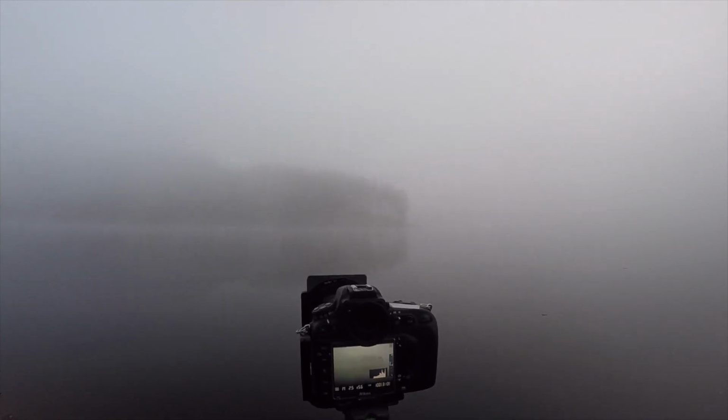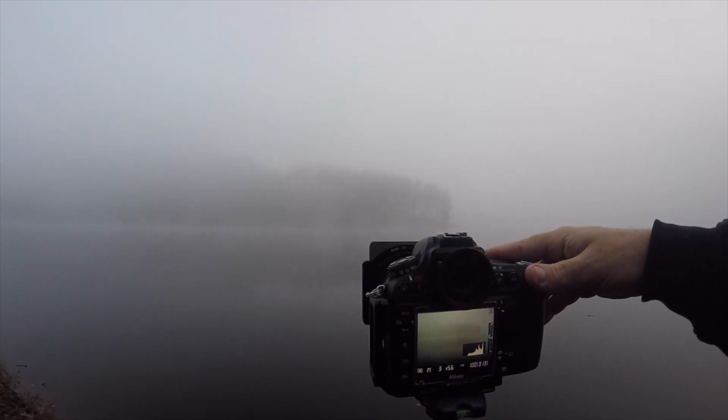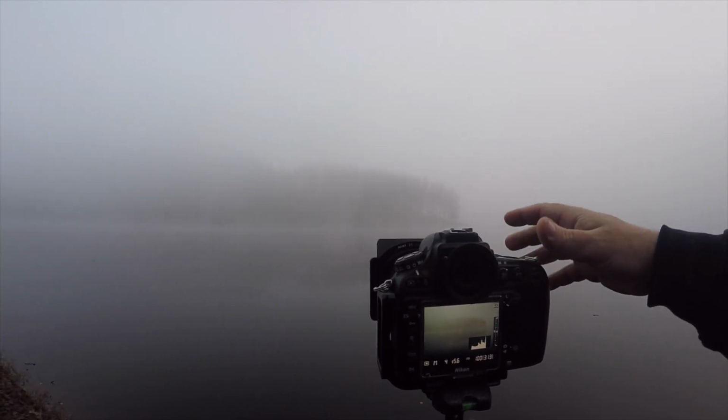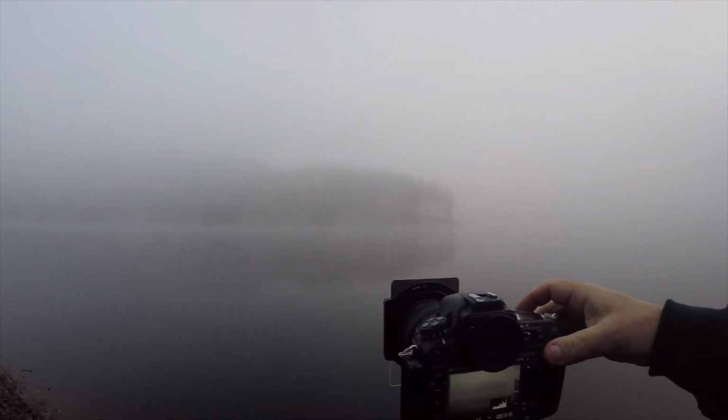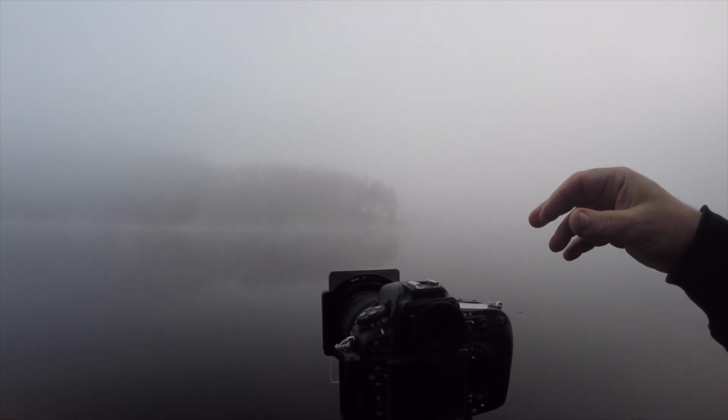And we're shooting at f5.6, 2.5 seconds at the moment. And it's just a case of waiting for the fog to clear somewhat. Take the shot. This shot is a wee bit on the abstract side. We're just wanting a really tranquil, ethereal looking shot.